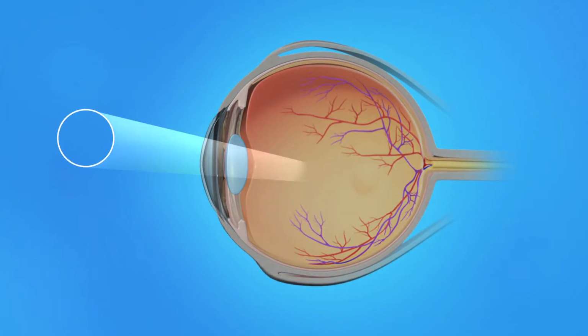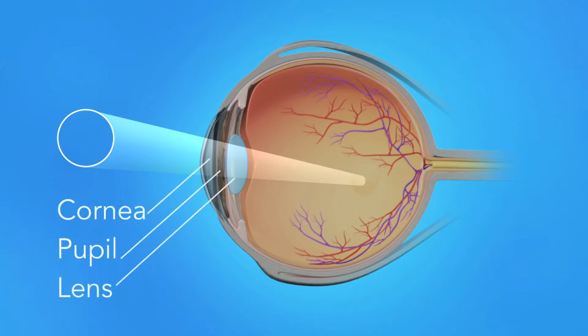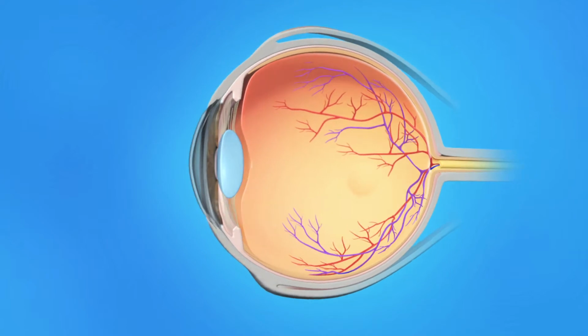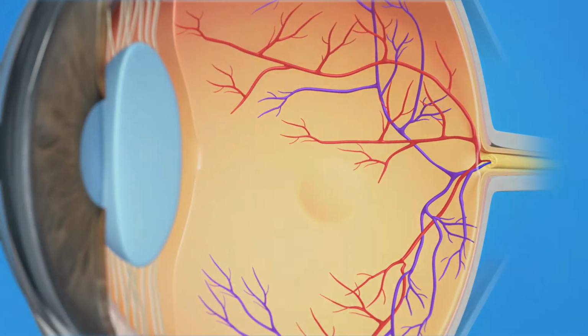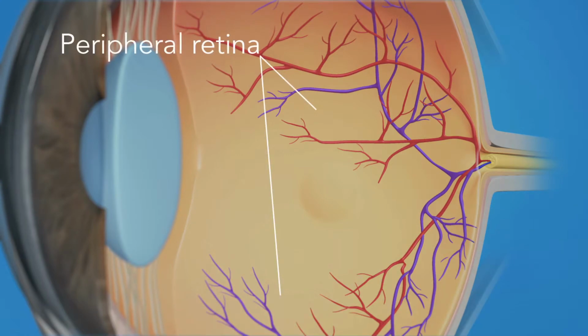Light rays enter the eye through the cornea, pupil, and lens. These light rays are focused on the retina, the light-sensitive tissue lining the back of the eye. The retina has two areas, the peripheral retina, which gives us our side or wide-angle vision, and the macula, the small area in the center of the retina. The macula gives us our pinpoint vision, allowing us to see detail clearly.